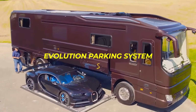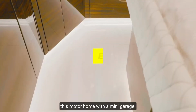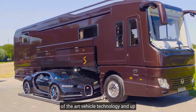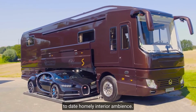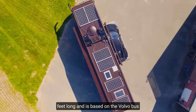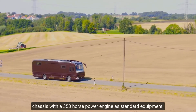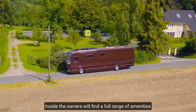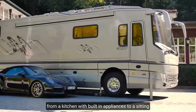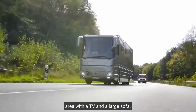Volkner Mobil. According to the German company that created this motorhome with a mini garage, this is the perfect combination of state-of-the-art vehicle technology and up-to-date homely interior ambience. The motorhome is almost 35.5 feet long and is based on the Volvo bus chassis, with a 350 horsepower engine as standard equipment. Inside, the owners will find a full range of amenities, from a kitchen with built-in appliances to a sitting area with a TV and a large sofa.